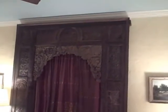Yeah, cool. I love that window treatment. It's like a big wood piece. A very cujo bean. I love that window treatment. Isn't that cool? Very bad to the bone. Very cool. That's beautiful.